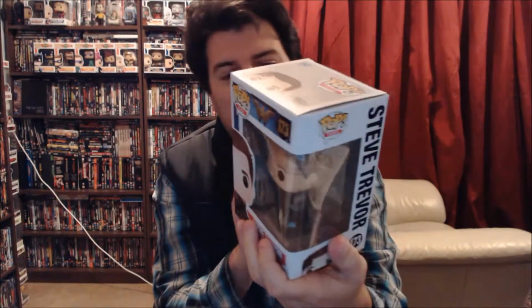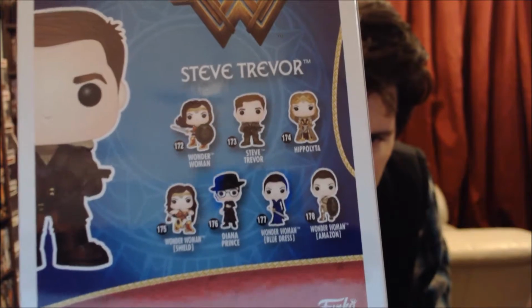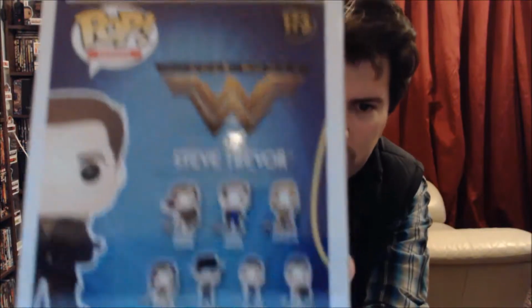I don't know much more about the film, so I can't say too much about it, but there's all the other characters on the back. So the focus is, you've got Wonder Woman, Steve Trevor, also you've got Hippolyta? Probably butchering that, sorry about that. Wonder Woman with her shield, Diana Prince, Wonder Woman in a blue dress, and Wonder Woman as Amazon. Now, Wonder Woman the Amazon one looks quite cool.